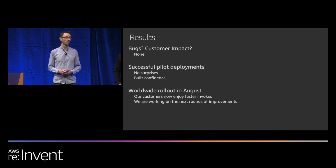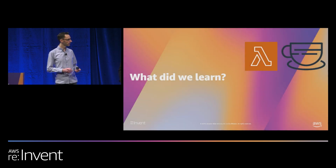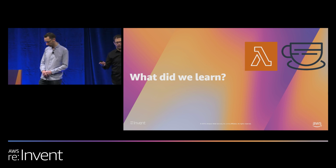This was rolled out worldwide in August, and since then, AWS Lambda customers have been enjoying faster invokes, so that's good news for everyone. But it also, as I mentioned, has helped us identify a whole lot of new opportunities. So we learned a lot from the process, and we get a lot of new opportunities to improve latency further through this. So I'm going to hand back to Yishai to close out here. Cool. So one more thing I want to add.